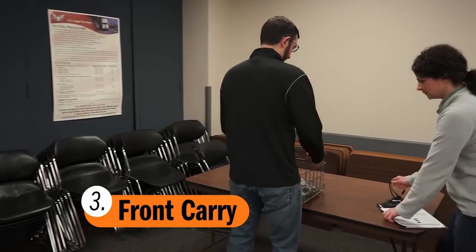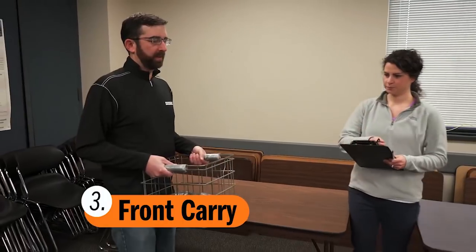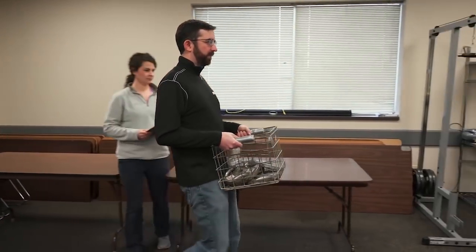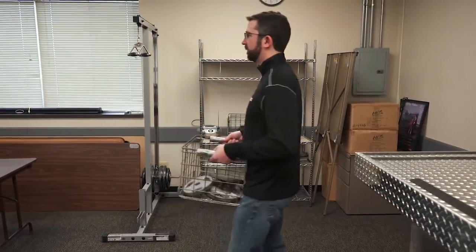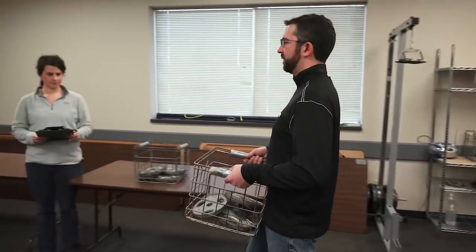Test 3 is the front carry. The testing protocol requires you to lift and carry a parcel of various weights a specified distance. This test reflects your ability to load and unload freight in the field.